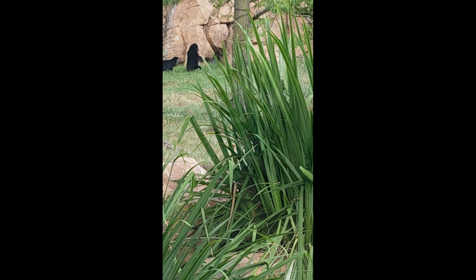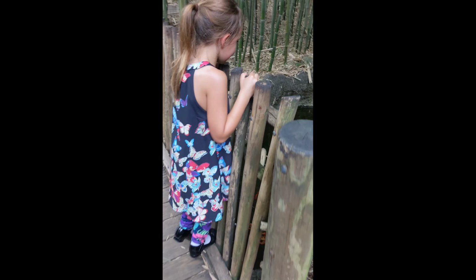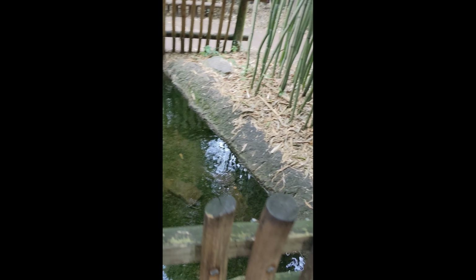Oh, now I do. I forgot. This is another one of my favorites, the koi fish. They're so much fun to watch. I don't know why, but I find it so relaxing. Mom, what other favorite do you have? My other favorite was the tiger exhibit.